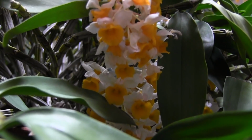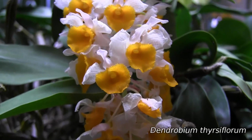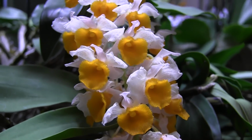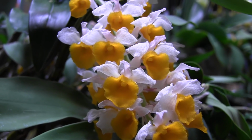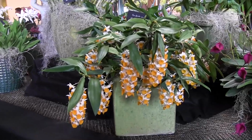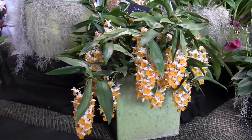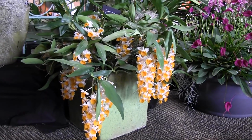This is a very interesting Dendrobium. This is thyrsiflorum, and it reminds me of amethystoglossum, only instead of the amethyst color, it's yellow, and it has just tons and tons of flowers draping off the plant here. I was really impressed at this show since there were so many specimen-sized plants that were just covered in blooms.